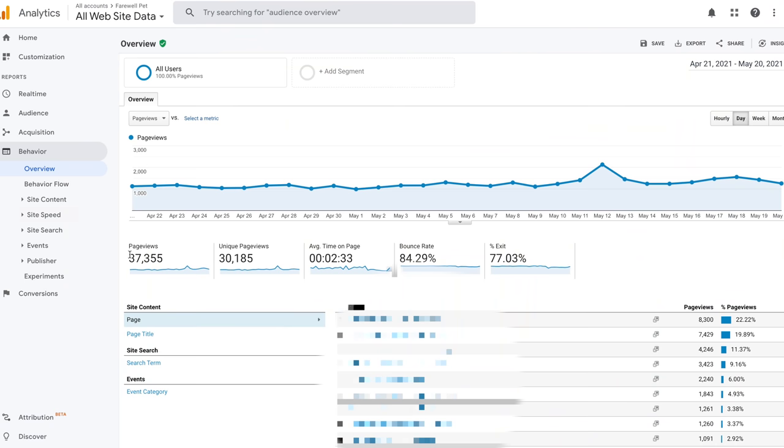Yikes, 37,355 page views from 21 articles. That is amazing. Our goal is to get to 1,000 page views per article per month. She's getting 1,778 page views per article per month. So she's way exceeded what we would consider even our goal.